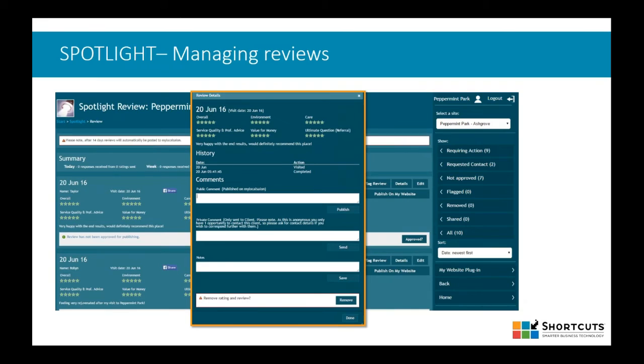Selecting Details opens up this little dialog screen here. At the top, it just gives you a little summary of everything that you've already seen on the original screen: the date, the visit date, the date they completed the review, their star rating and their comments. Now this is where you can publish your public review, your private review, and you also get a little notes section where you can pop in further information. Below that is finally where you can remove an inappropriate review.